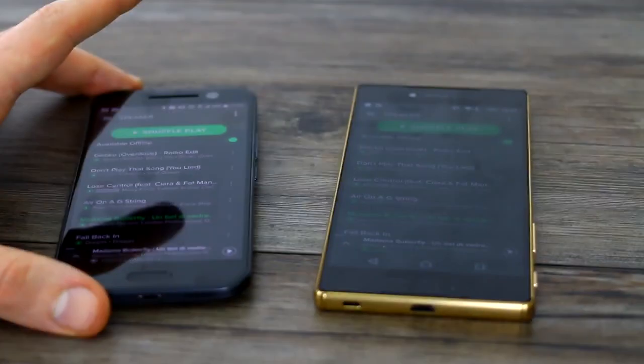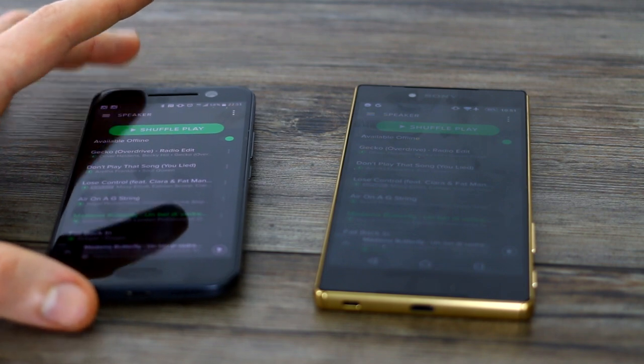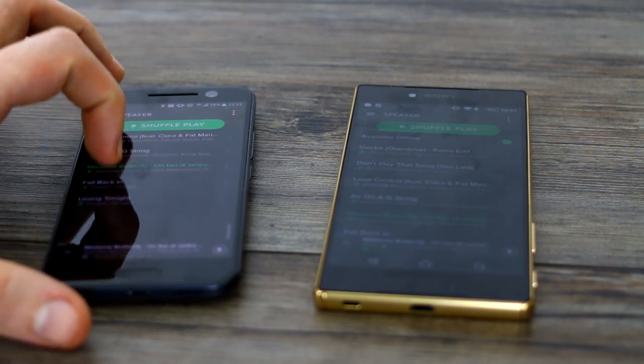Again, just a little bit less refinement on the Z5 Premium, but it isn't doing much worse, it has to be said. Now let's get in some pop.